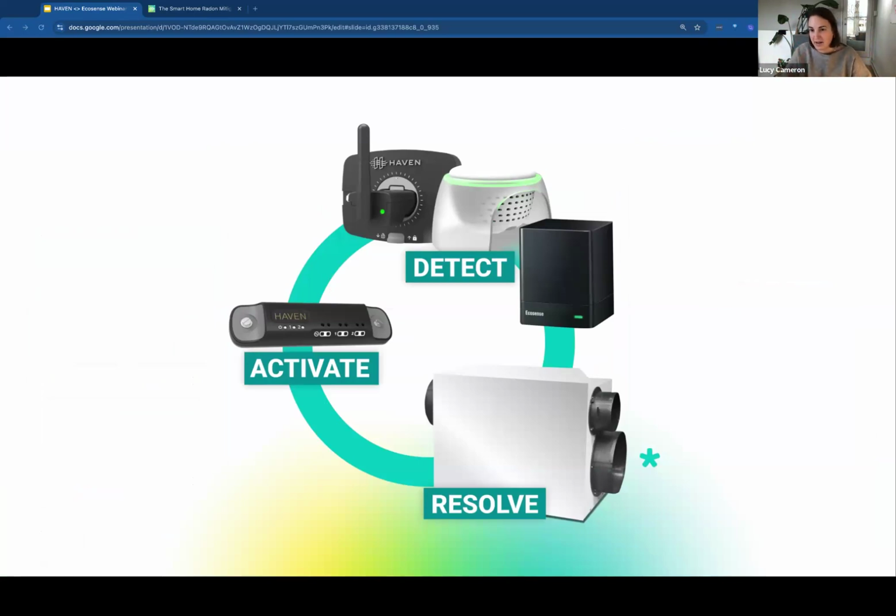So obviously, as Dallas mentioned, using ERVs or other mechanical ventilation to treat the symptoms of radon won't work everywhere. It can be helpful in conjunction with mitigation solutions, or we see an opportunity potentially if there is already ventilation equipment installed in the home. Let's see what we can do with that first before we get the next stage of solutions installed.